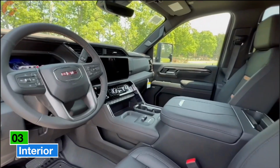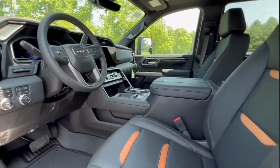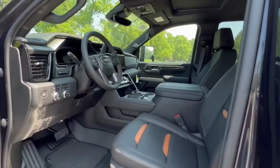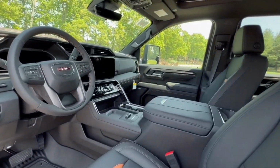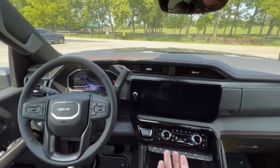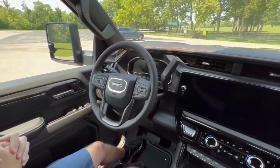Number 3. Interior. Step inside. The 2025 GMC Sierra HD doesn't just deliver on performance, it knows how to pamper its drivers and passengers too. Slide into the cabin and you're greeted by a spacious dashboard designed with intuitive controls, putting everything you need right at your fingertips. The base trims come with a practical split folding bench seat, perfect for work-focused setups.